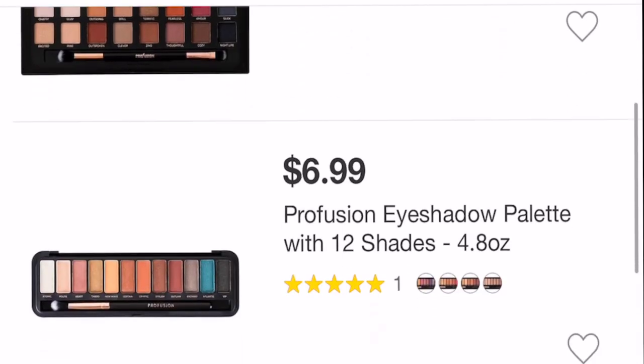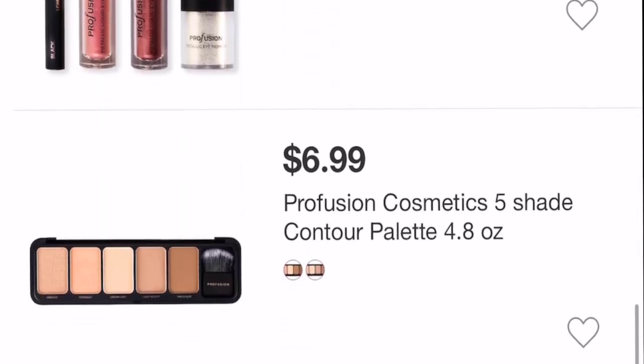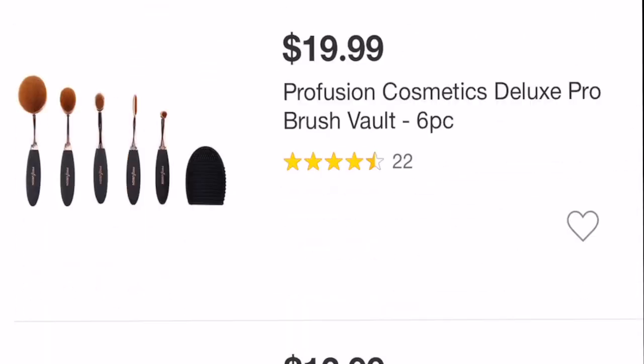I am going to be doing a video today using Profusion. If you guys haven't seen this brand, it's available inside of Walmart and Target. I've seen it here and there at TJ Maxx and Marshall's. I am so stoked for this video. Let me just tell you, it was a long time coming. I've had these palettes hoarded away in my closet for a really, really long time, and I can't believe I've held out this long on trying them.